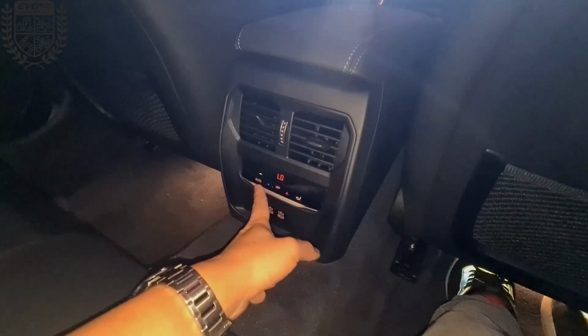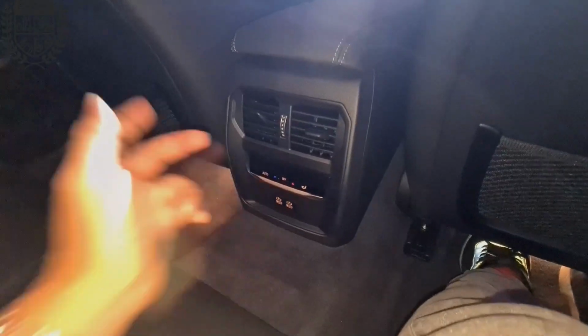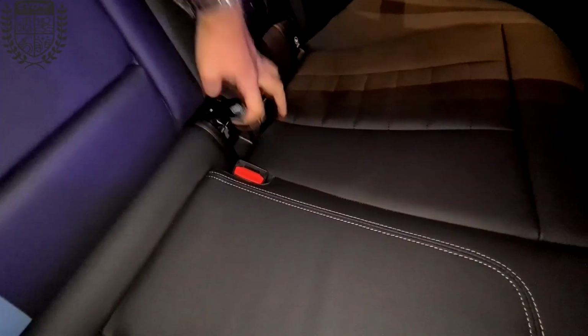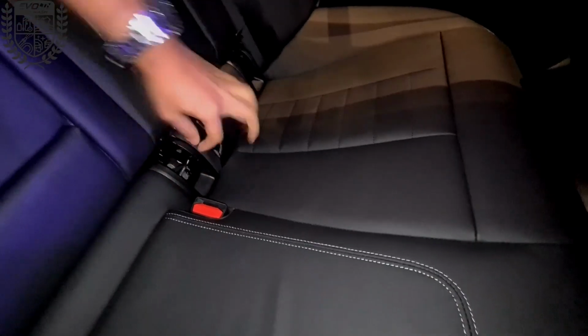Here you've got rear zone climate control. Okay, right, so only single rear zone, but it's still rear zone climate control with 2 USB-C ports. Armrest here with pop-up cup holders, and the isofix mounts here is the lift type. All right, so you can lift the isofix mount. I mean the cover is lift type for you to access the anchors.